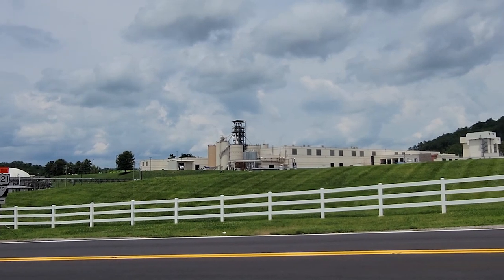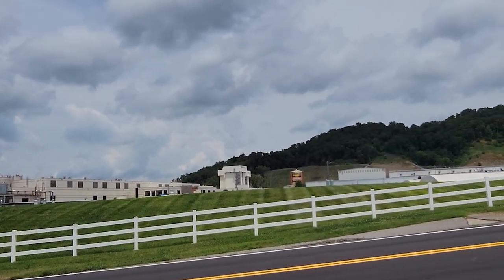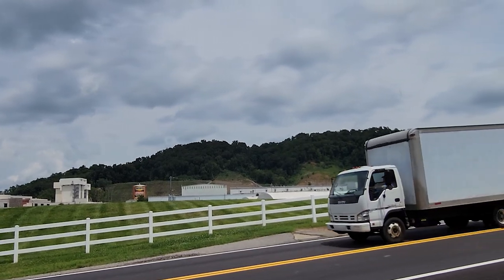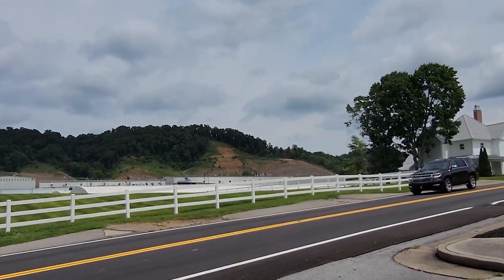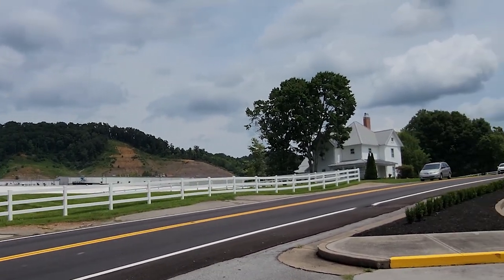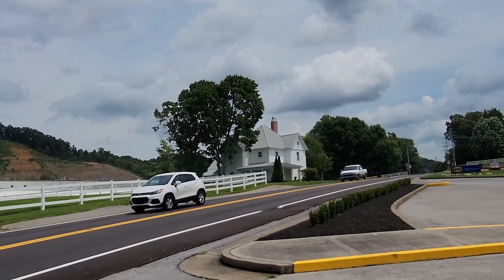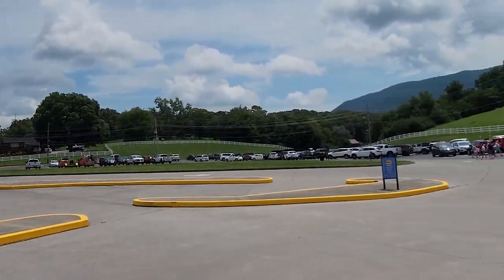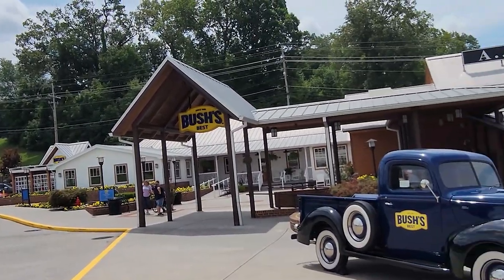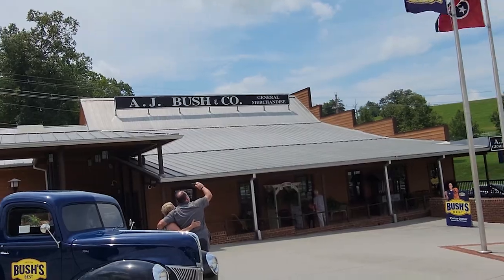So across the street from the museum is the factory where they make Bush's Best original baked beans. It's all made over there. They even make the cans that the beans go into. Of course, that's the family homestead. Generations of Bushes lived in that home. And here is the museum. A.J. Bush and Company, General Merchandise.